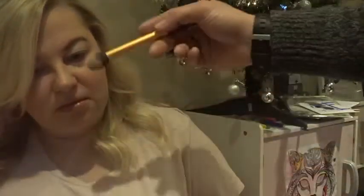Have you got any glitter? You're not putting loose glitter on me, but I do have that. Right, just a little bit on your cheeks and we're done. Cheeks? Yeah. That one. Gold. Bit of gold. Where are you putting that? Just literally a little bit. Okay.